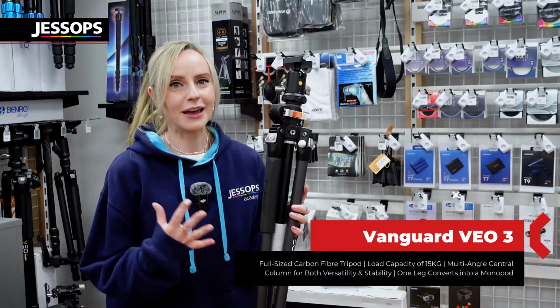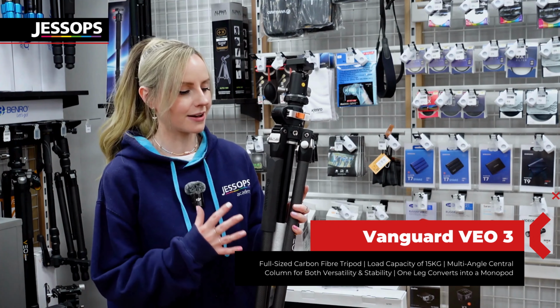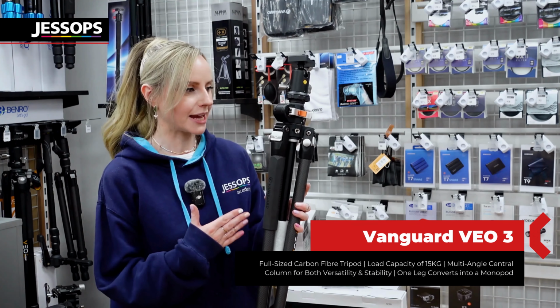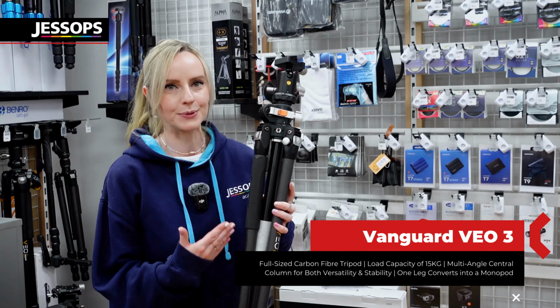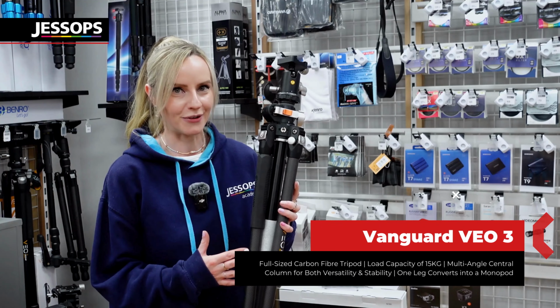If you've been looking for a lightweight tripod which can take a heavy load, then look no further than the Vanguard VO3 carbon fiber tripod. With its 15 kilo max capacity and multi-angle central column, you've also got the option to turn one of the legs into a monopod and an Arca-compatible ball head. This is a great tripod and one not to be missed this Black Friday.